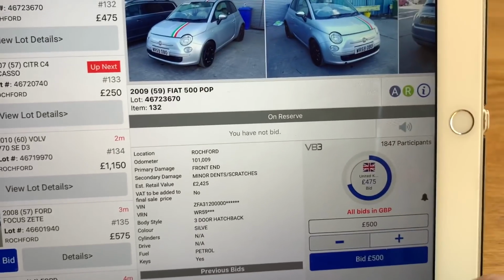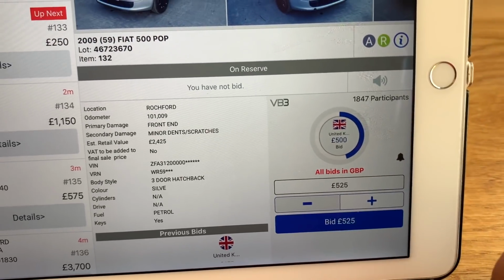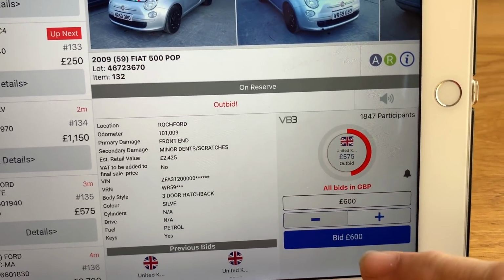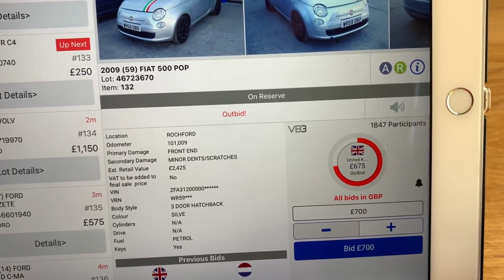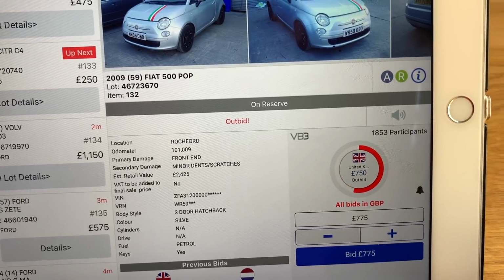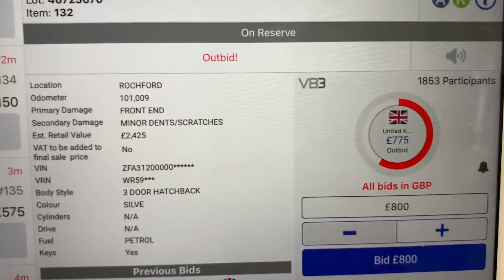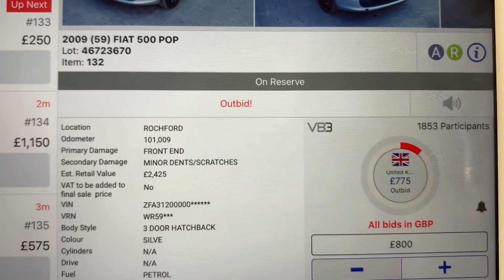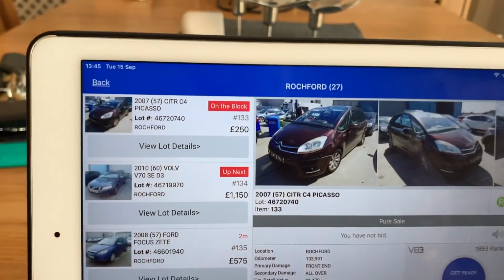Right, here we go. New bidder. Ugh, just about to press the button. Oh, lots of people bidding, £700. Is it worth bidding anymore? Oh, they're furiously bidding now. 750. No. No. Nope. Too much for me. Sold on approval. I bet that hasn't reached reserve either.